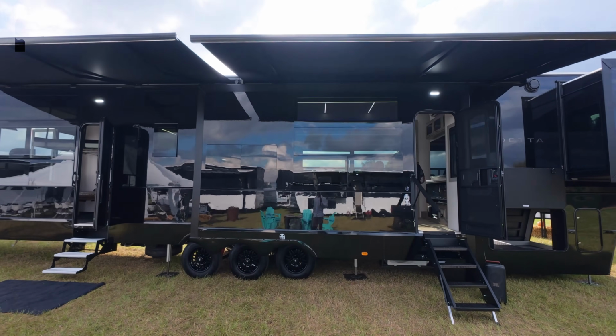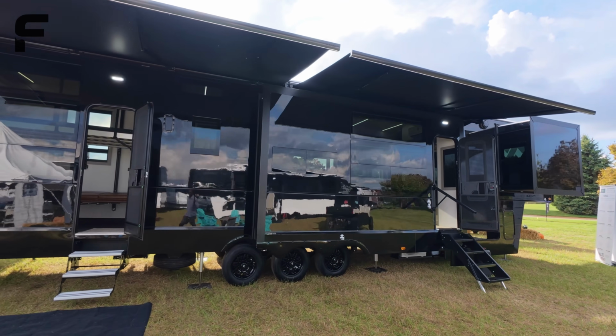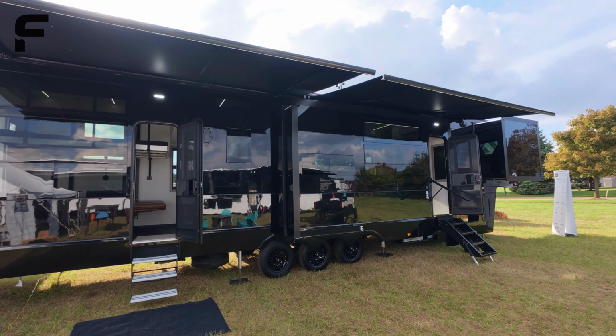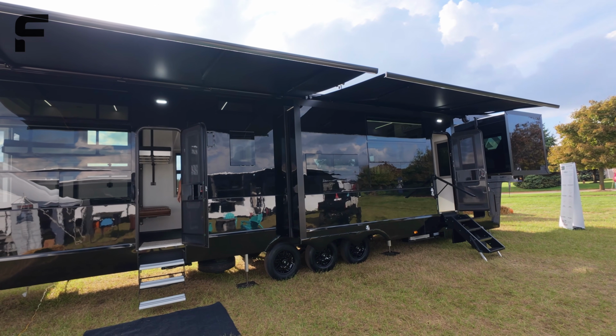Now, let me talk about the weight specs and the pricing. So weight on this is gonna be right around 19,700 pounds, and then it's gonna get up to about that 24,000 pound gross vehicle weight rating. So like a little over 4,000 pounds on the cargo carrying capacity on this monster of a fifth wheel RV.